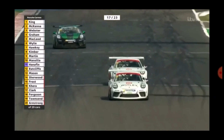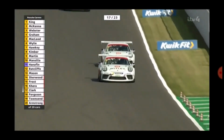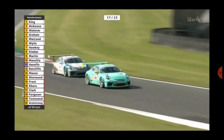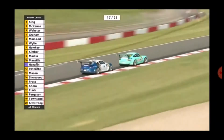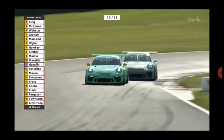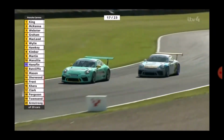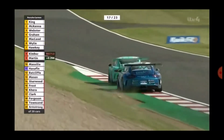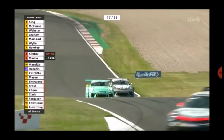Lucky Carrera won the opening 2 races in the Ferrari Challenge at Brands Hatch last weekend. He's on the back of Lee Frost. We did see Lucky Carrera in the final couple of meetings at Carrera Cup GB at the back end of last year. Now here, you've got Mark Kimber, newcomer this season, and right up behind him is Will Martin, newcomer this season, and this is a battle between the 2 rookies for 8th and 9th places.